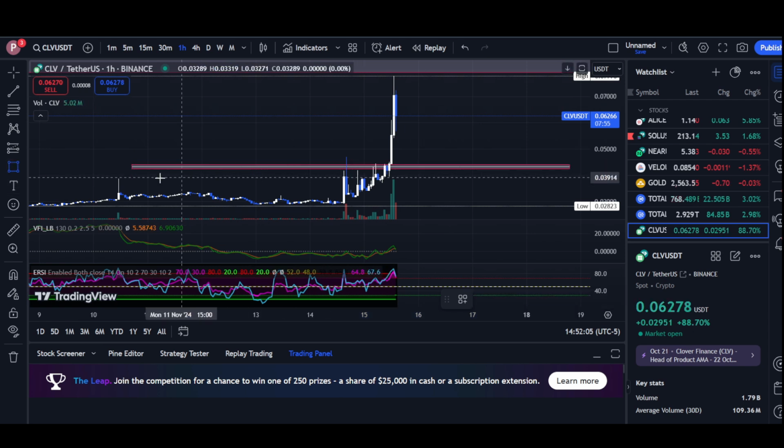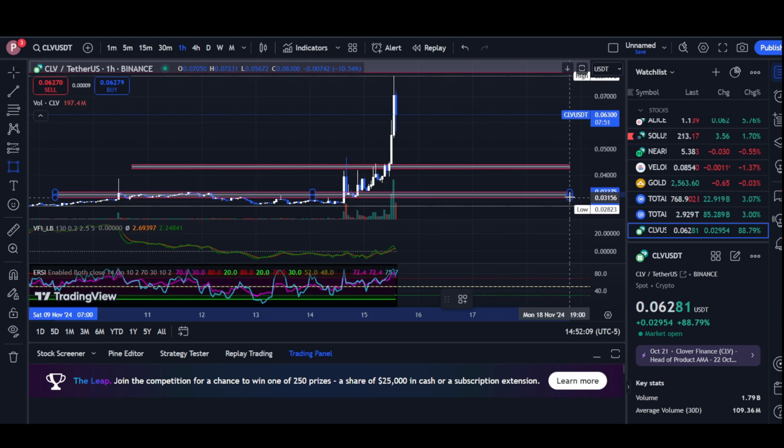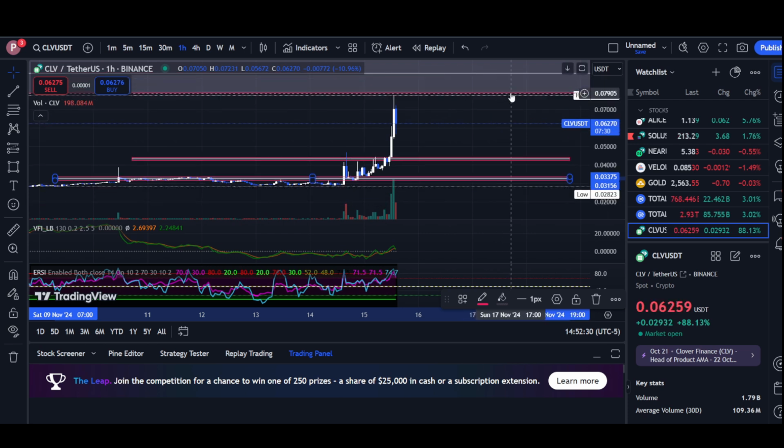After that, if it starts to go down again, I think another entry point could be around this one. So around 3.3 cents seems to be pretty good. So these are both dollar cost average entries, and this could actually turn out to be a pretty interesting trade. So let's just say that if it does come here and it bounces back, I think we could see a pretty good momentum till say 8 cent.